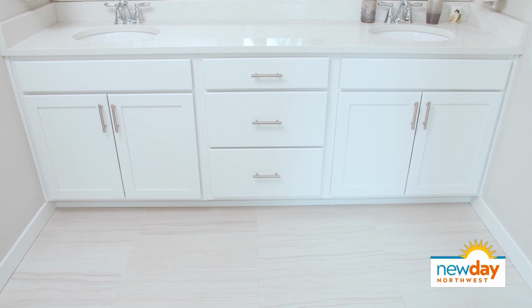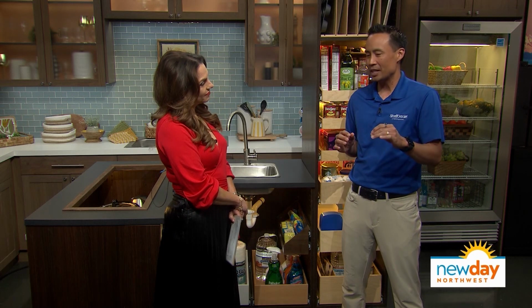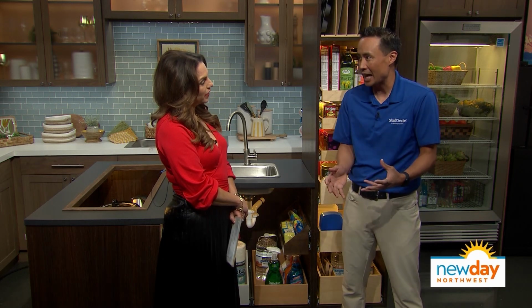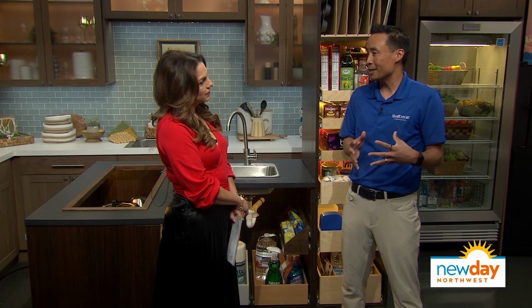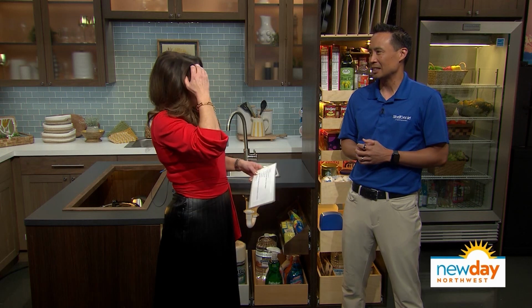Anybody who really loves organization really loves our product. This space is going from the inability to access anything that's in the back to having more storage space, which is just really amazing for people. Are there other areas of the bathroom that you can help with?